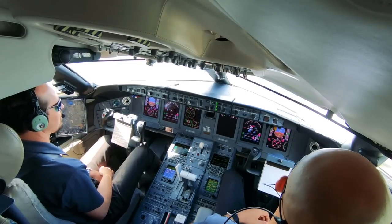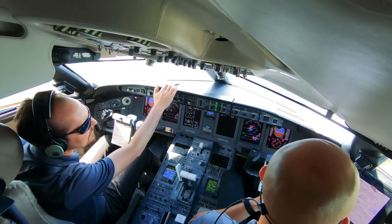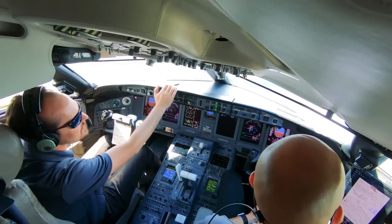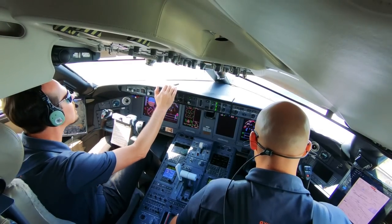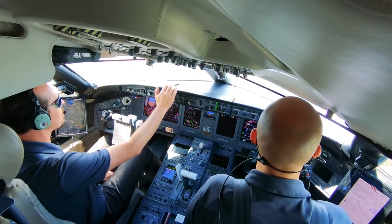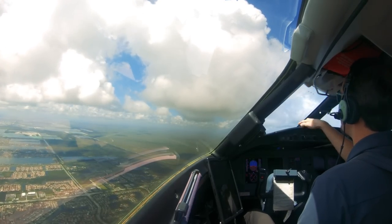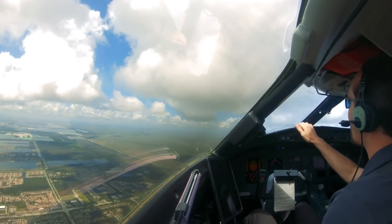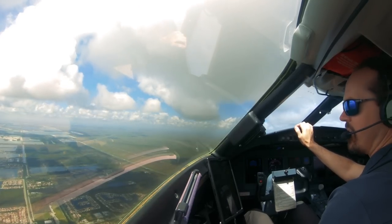Global 80 Alpha Kilo, traffic 1 o'clock, 4 miles east at 1,800 indicated. Looking for the traffic, Global 80 Alpha Kilo. 1,800, okay. Yep, that's a little down below us. Zoom in here, there he is. Got minus 12 there. Where are you, my friend? There he is, I got him. White. Cool. Right there. Traffic in sight, Global 80 Alpha Kilo.